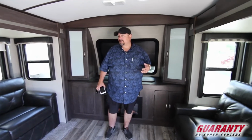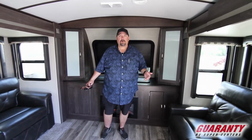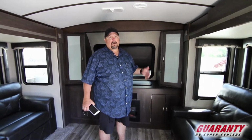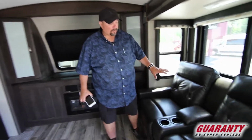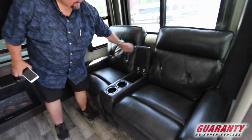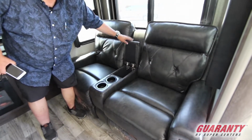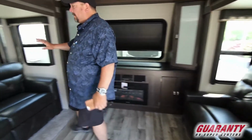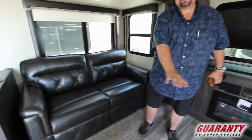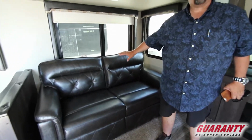I gotta tell you, this has got Thomas Payne furniture. It's some of the most comfortable furniture that you'll sit in. You'll probably would rather sit in here than you would at home. These all recline. You've got little extra place for remotes and things like this, drink holders, and this is actually a bed that pops right out, so you can sleep extra people in here if you need to. You've got a nice wonderful dinette here as well.